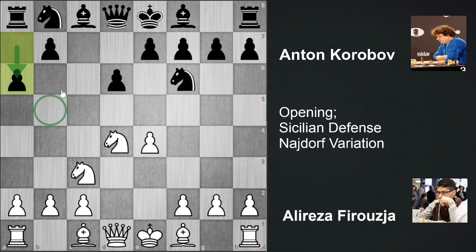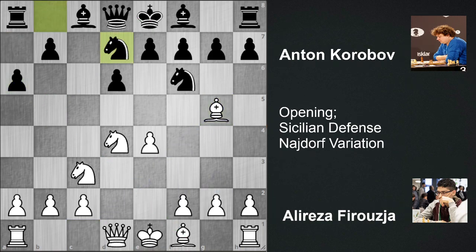Trying to take hold of the square b5 and avoiding the check of the bishop on b5 for black. Bishop g5 was played, knight bd7, bishop c4 was played, and this was one of the favorite moves of Bobby Fischer, one of the most prominent world champions in the history of chess, who became world champion by defeating Boris Spassky of Russia. Here queen a5 was played instead of here.